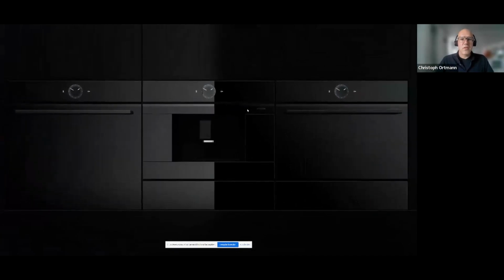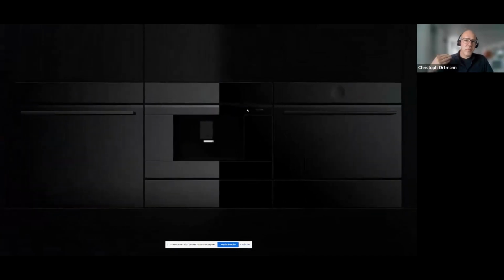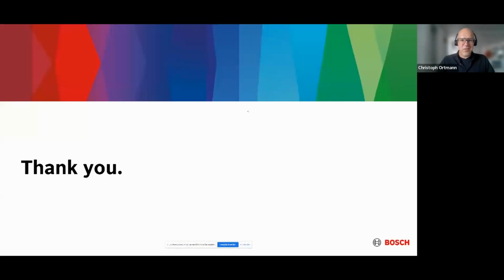It's also in a coffee dispenser. This is an important requirement in the built-in business, that this fits perfectly together, because you build one product next to another one, and then you want to have this perfect match also in the interaction. So thank you.